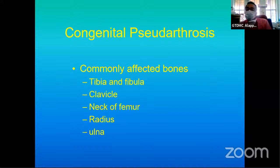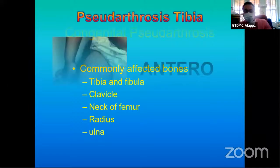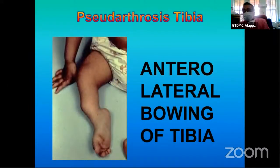The congenital pseudo-arthrosis is not limited to tibia alone. The common affected bones are tibia and fibula, clavicle, neck of femur, radius, and ulna. Our discussion will be limited to pseudo-arthrosis of the tibia. The commonest clinical presentation will be an anterolateral bowing of the tibia. So in a newborn, when you get an anterolateral bowing of the tibia, as you see in this picture, you should first suspect pseudo-arthrosis of the tibia.